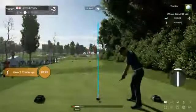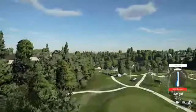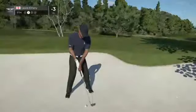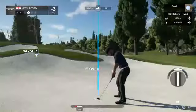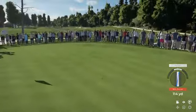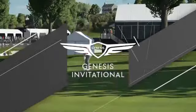Let's see what happens here on the 7th. This next one from the beach. Time to take a look at what's going on at the 8th. This would be a great up and down. Go ahead and make it.